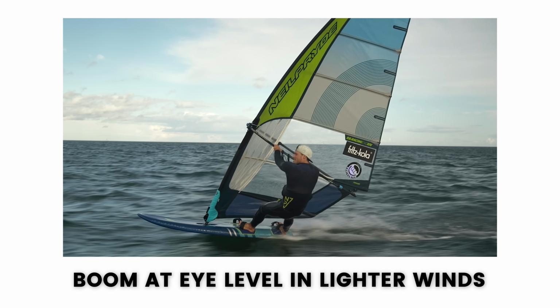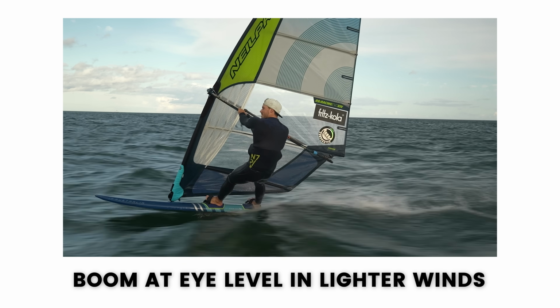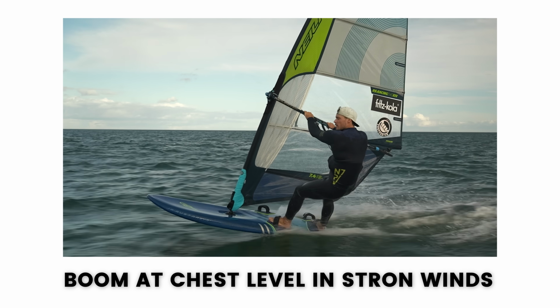In light winds, setting the boom at eye level can help you to lift more board area above the water, resulting in less resistance. In strong winds, setting the boom at chest level can help you to keep the nose from rising and losing control.